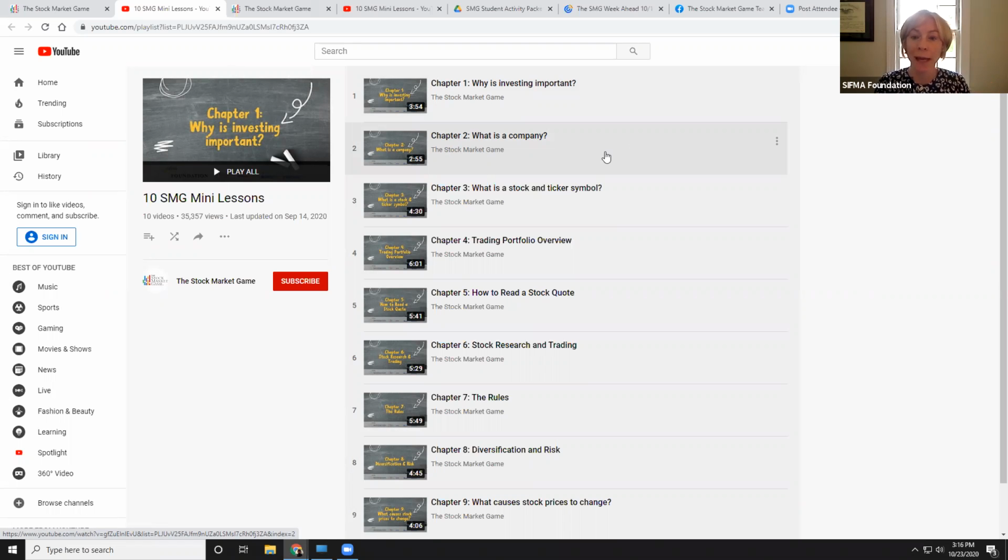Then as you lay the groundwork for the program, students have to know what a company is, because everything in the stock market game is based on the real world. So if they're interested in investing in Starbucks or in Nike, they need to know what the ticker symbols are. They need to know how to do investor research. So these cover the core. What's a company? What is a stock? What's a ticker symbol? How do you read a stock quote?